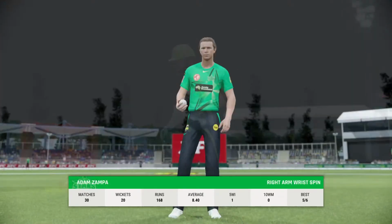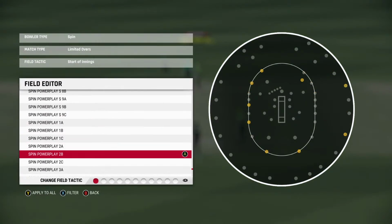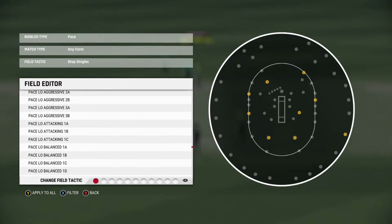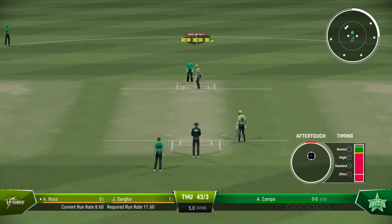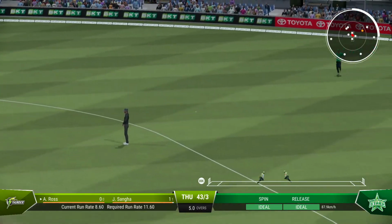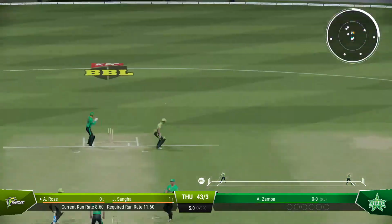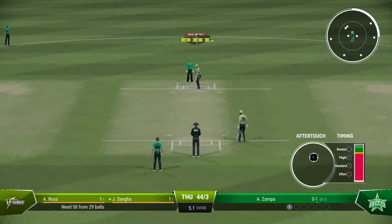With the fall of that wicket, the new batter comes out to the crease. They're quick to take guard and face up. The captain making some adjustments to the field here. Well placed, should get a single. No waiting around, off the mark straight away.